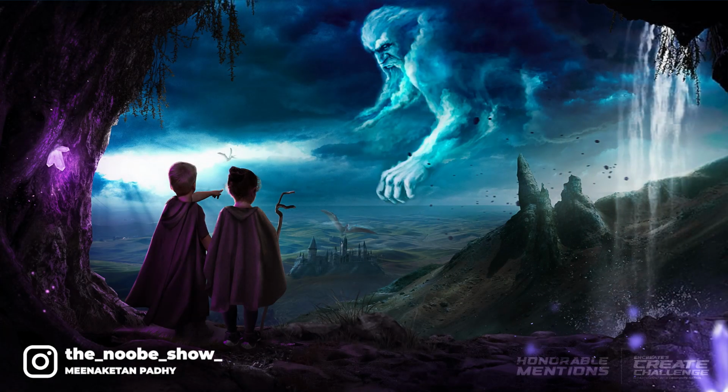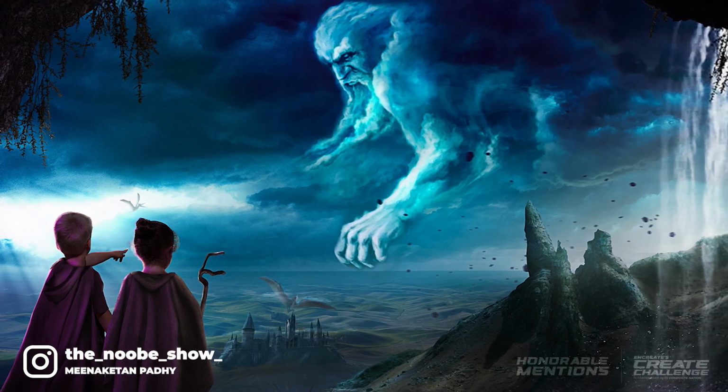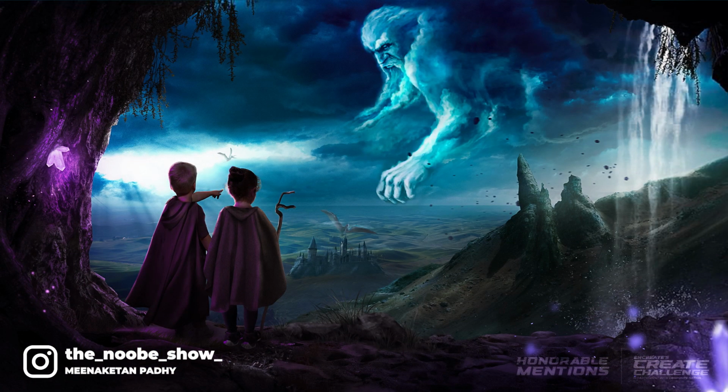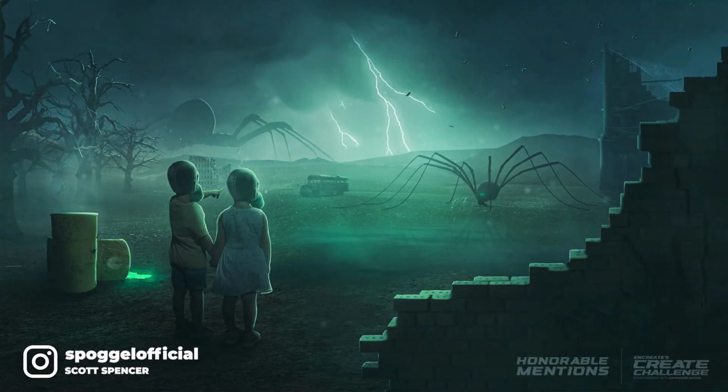Here is a unique piece by Mina Ketan. Great work with the clouds. It is very nicely done. Maybe the castle could have a top-down look to match the perspective, but overall really great job. Love the color scheme.